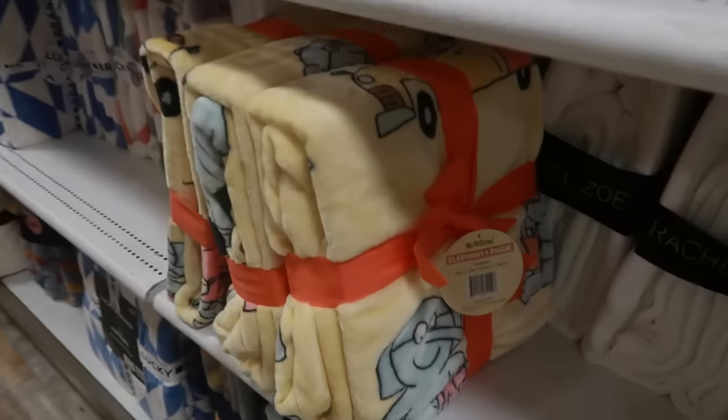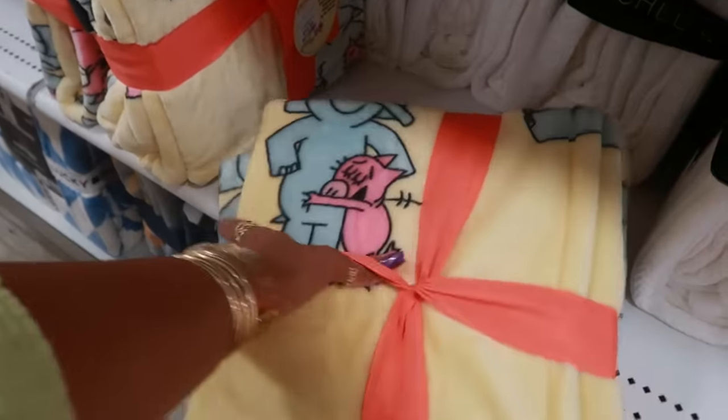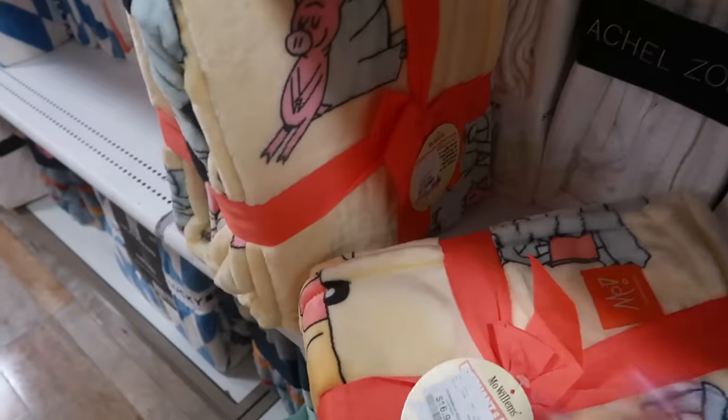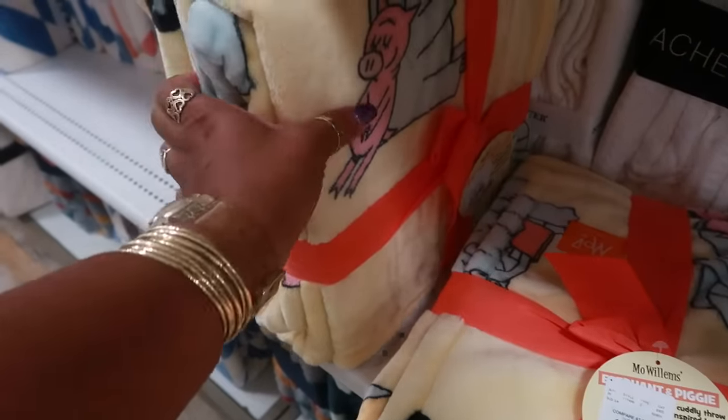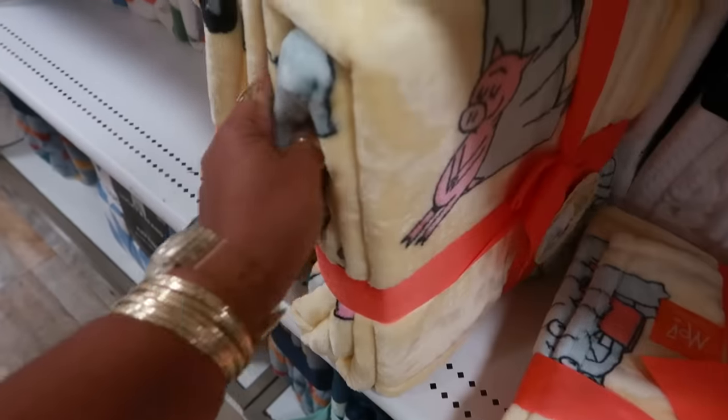17. Elephant and Piggy, little throw blanket. Now that's cute, but look how he's hugging him. That is so cute. And on this one, he's sitting with him. I don't even know who Mo Willems' Elephant and Piggy is. It's based off a book. It's cute for 17.